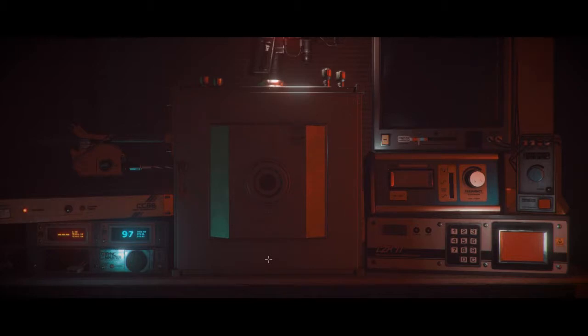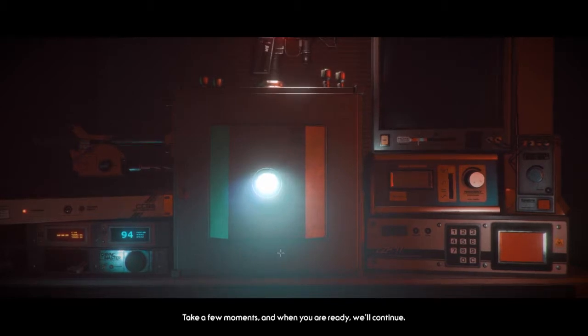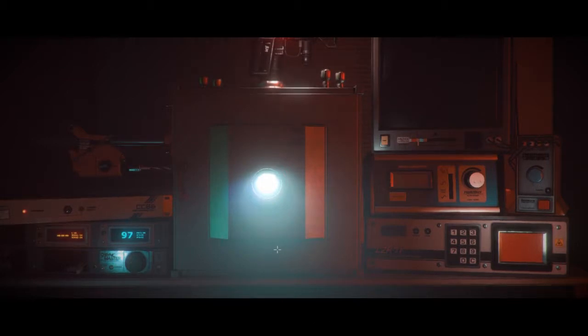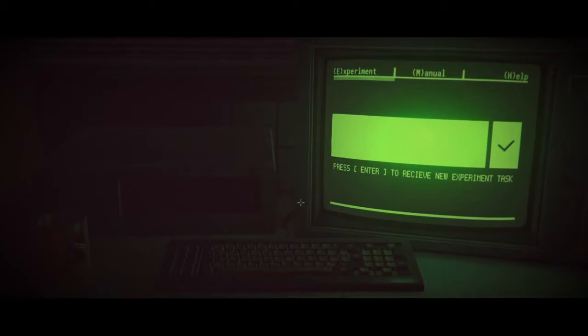That's not good. How do you feel? Not good. Don't be scared. We have the situation under control. Do you? Take a few moments, and when you're ready, we'll continue. What if I'm never ready? What if I'm ready tomorrow?